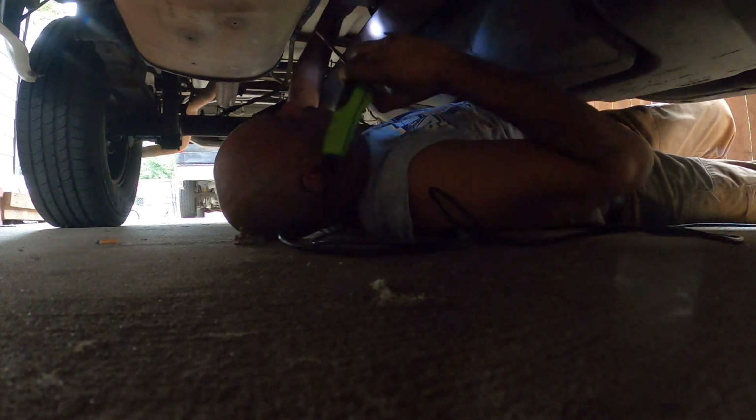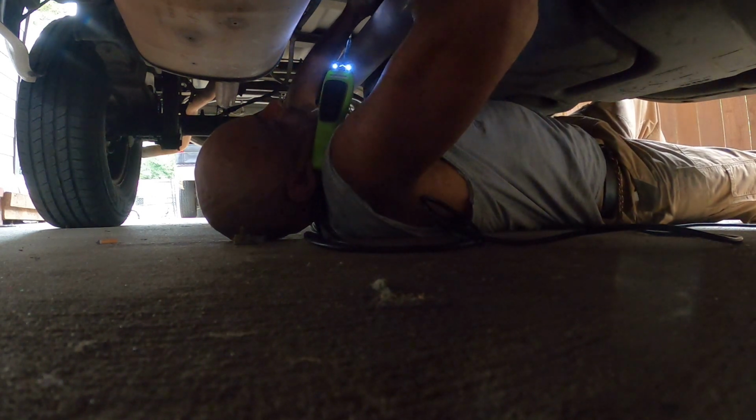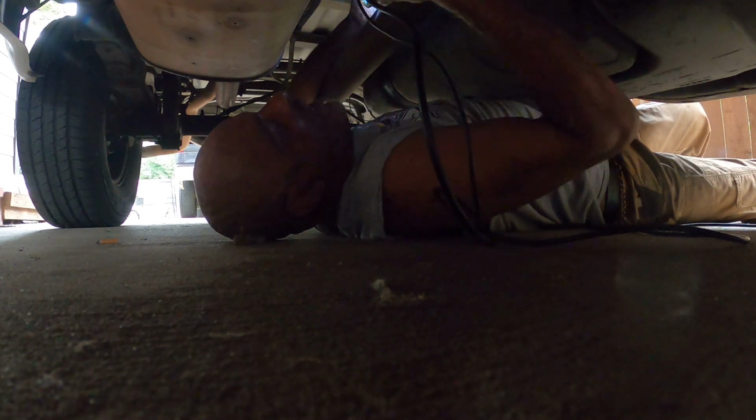I'm going to probe the ground wire. It's the black one that's in the middle. I'm just going to do that one twice. Okay, that's my ground right there. So I should get a tone. I got nothing. There's nothing in there at all.